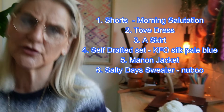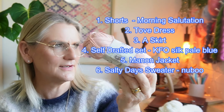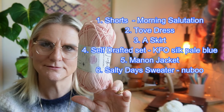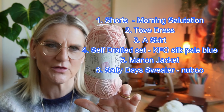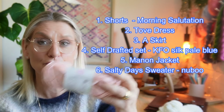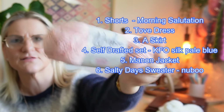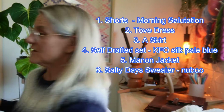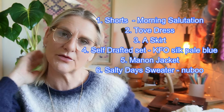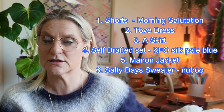so I'm going to be very well armed with all the knowledge I need to make that pattern. I'm going to fully risk it and use a yarn that's almost textbook unsuitable, but where there's a will there's a way, and I'm going to use this horrible but also lovely Nubu yarn from Lion Brand that I got in a massive sale in Spotlight. And the other thing I wouldn't mind making is a tank top that's also really textured and lace.